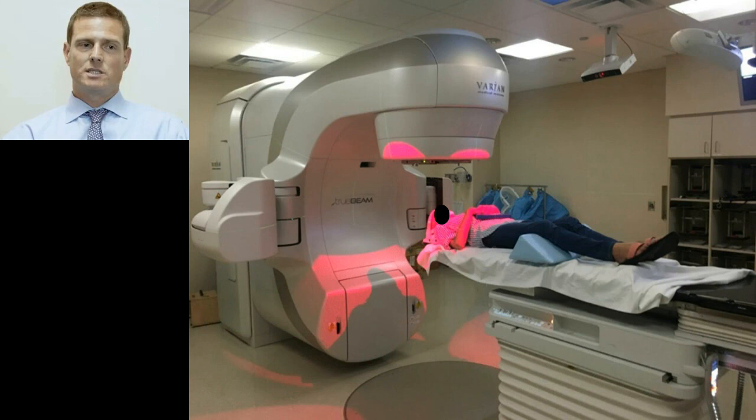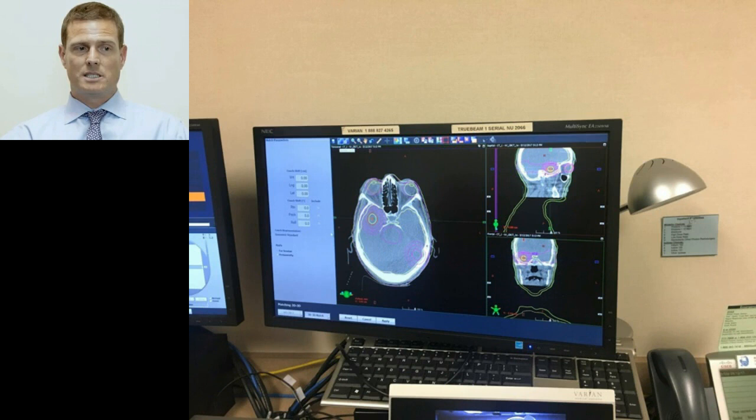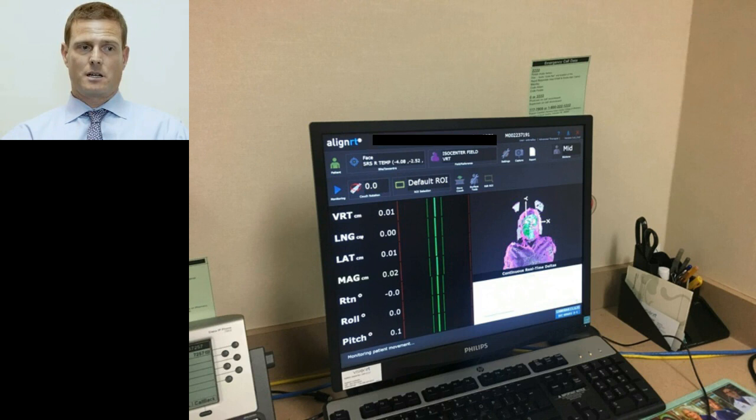There she is lying on the table, pretty minimally immobilized with just a knee sponge, and continuously monitored by the Vision RT system. We then step out to the console, perform KV OBIs for confirmation, and then fine-tune her positioning with the cone beam CT shown here. Once her positioning was appropriate, we begin the treatment and monitor on this screen, which is at the therapist station outside the room. And she was very stable throughout the treatment.